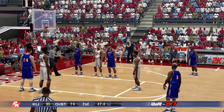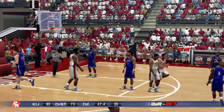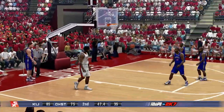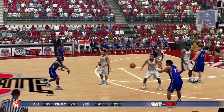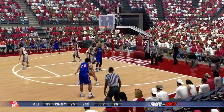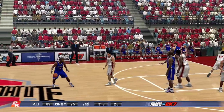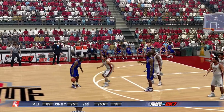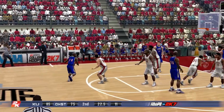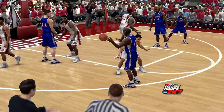And he makes the first. He gets them both. The Jayhawks have this game pretty much in the bag. Number 30 gets it middle. Pass outside. Number 25. It's good. When he gets a nice look like that, it's almost automatic. The defense needs to work harder at that.